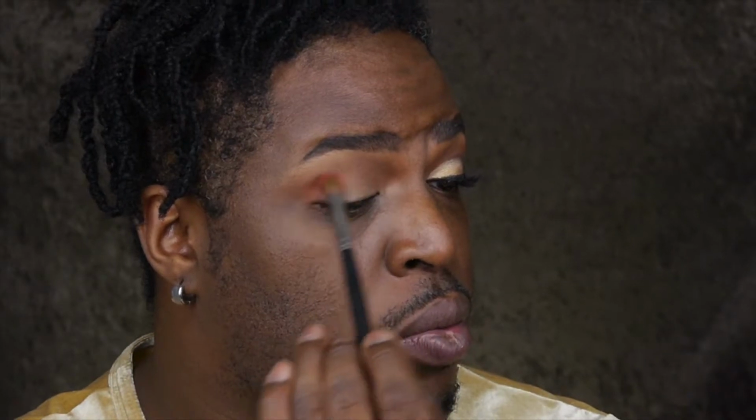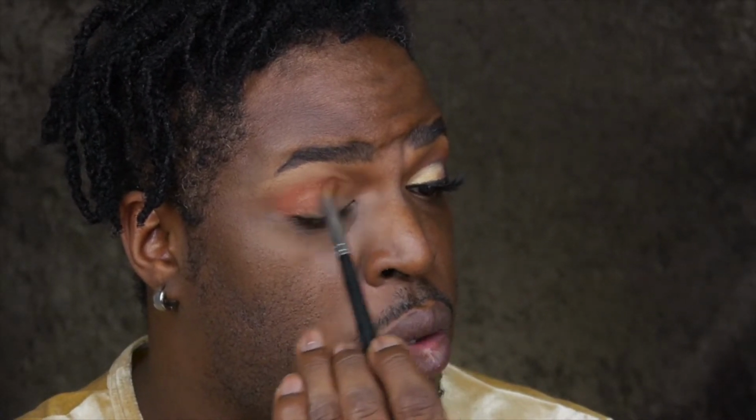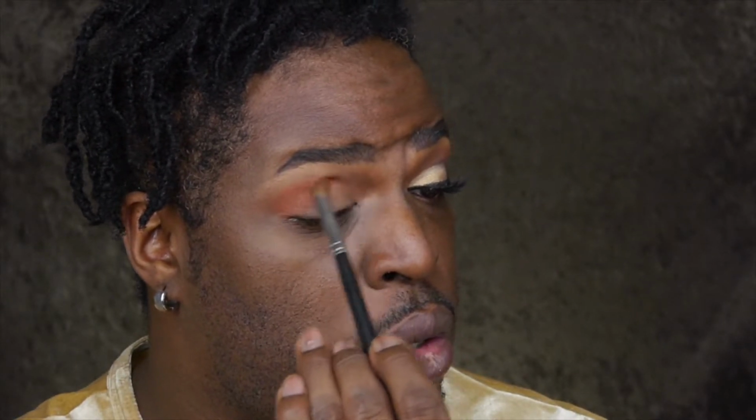Taking my Morphe M332, I'm going to take this red shade here that is next to that camel shade, and I'm going to go ahead and blend that as well in the crease. But I'm going to keep it more or less on the 1/3 or 1/2 of the eye of the crease. I'm not going to travel this shade in so much. Switching back over to my M433 and a little bit of that camel shade, I'm just going to blend and buff out that red shade.